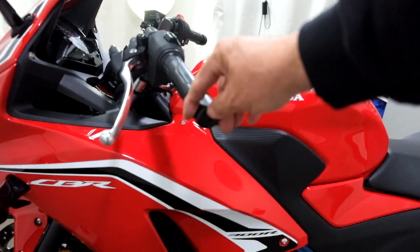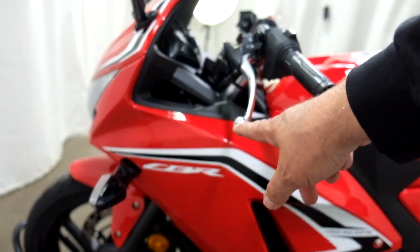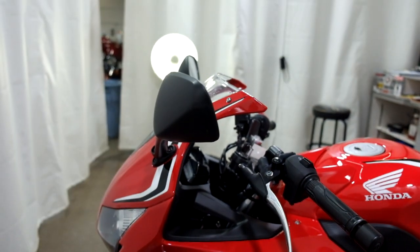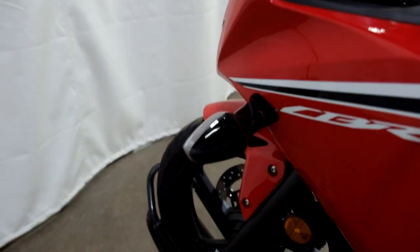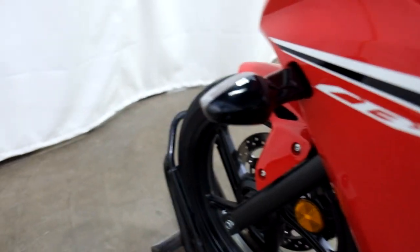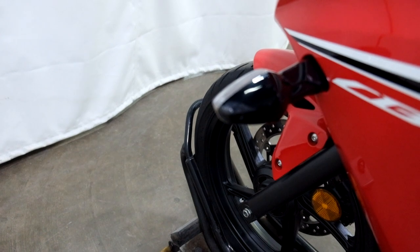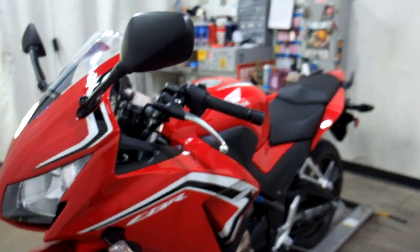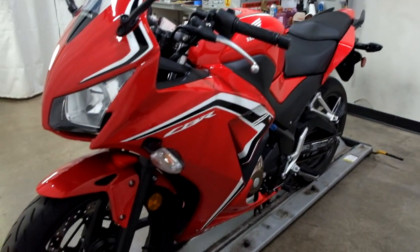We've got a couple of scrapes on the end of the bar end. The lever got it, and the edge of the mirror got it, as well as the edge of the front signal. Kind of hard to show there. Let's see if I can get out of the light. There we go. So, really minor though, so very, very minimal damage.